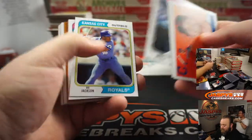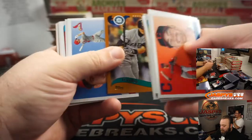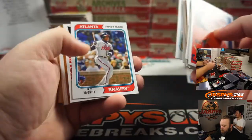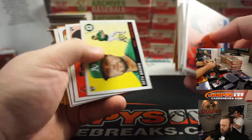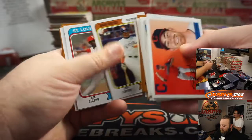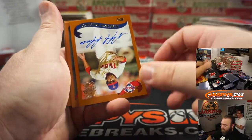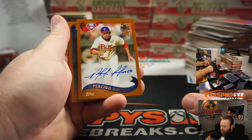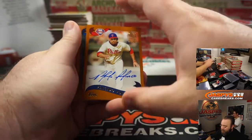That's why it's archives. Gets a little weird. Let's go, Corey. Come on, I need to go home. Oh, it's 10 o'clock. Come on, Corey's here. There's our second auto. Placido Polanco. Ooh, Placido Polanco for the Phillies. Going to Tyler Brenner.